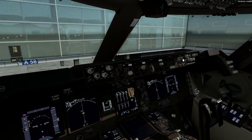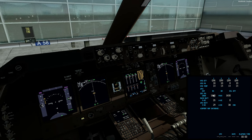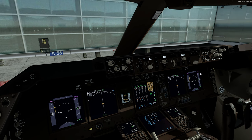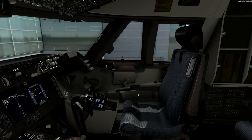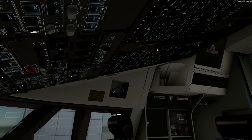We go to the status page. Verify any messages, verify hydraulic quantities, oxygen quantities, pressures, check the database and the UTC date and make sure that's all up to date. But the GPS is still loading, it's still powering up, so we don't see that just yet. Engines, indications, oil quantity, that's checked. EICAS messages, that first page looks normal, we'll cancel, second page is also normal, we'll cancel. The emergency equipment is all here. The hatch is closed. The -8 does not have a smoke evacuation handle.